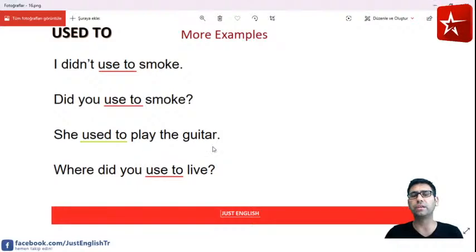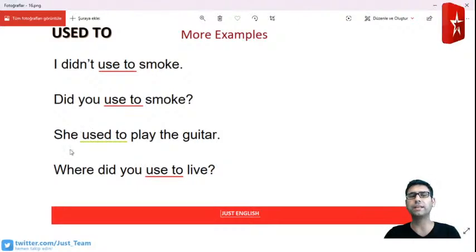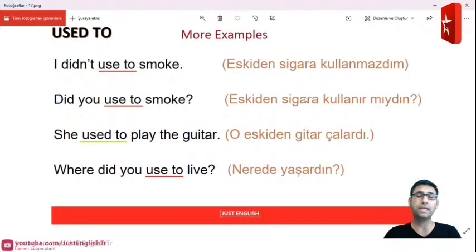She used to play the guitar. So is that sentence positive or negative? That's a positive statement. Is this a question or just an affirmative sentence? That's not a question. That's just a straight up positive statement. Okay, so for positive statements, we use used to, all right? Used to. She used to play the guitar. All right, now let's check the other ones and the meanings.